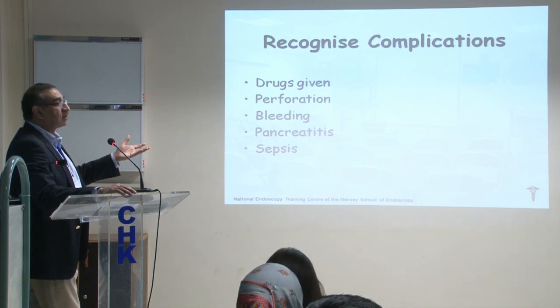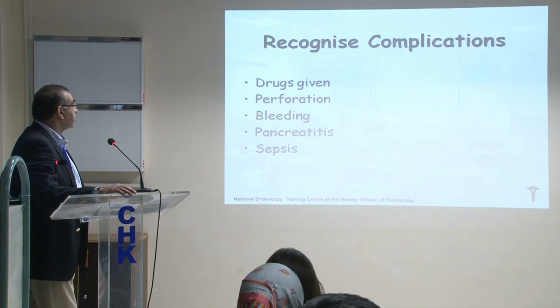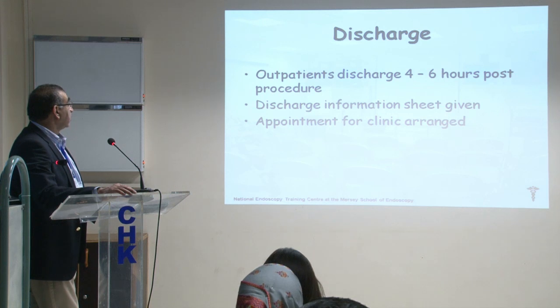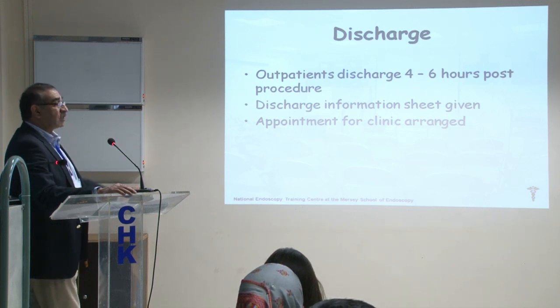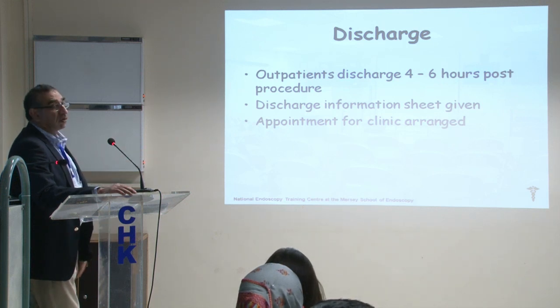You ask them to rotate around in bed and pass wind. If the blood pressure drops or the pulse rate goes up, and there are signs of acute hemorrhage, any sign of acute pancreatitis, you start feeling sick, vomit, or sepsis, so something to look for. And normally we give them information sheets, tell them if there's any problem to get in touch with their GP or go to the local ER.